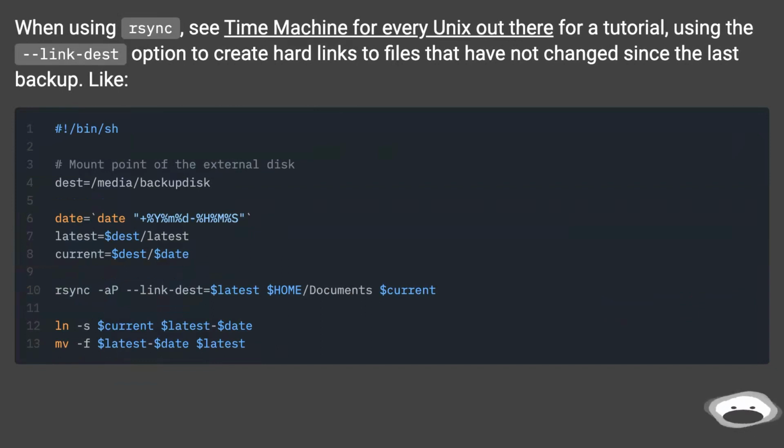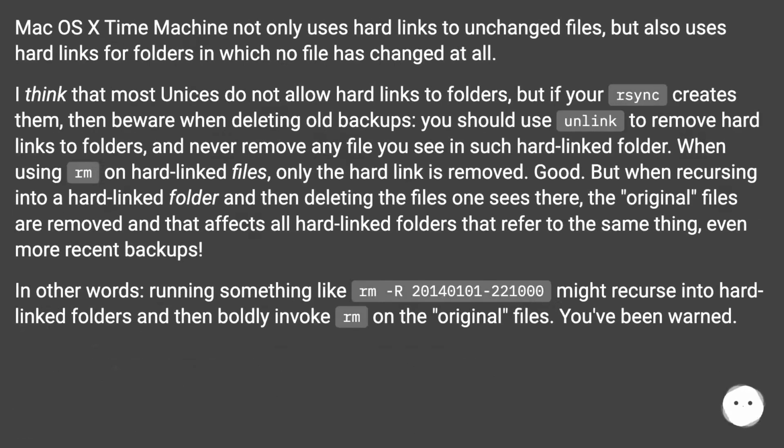When using rsync, see "Time Machine for every Unix out there" for a tutorial, using the link-dest option to create hard links to files that have not changed since the last backup. Like Mac OS X Time Machine, it not only uses hard links to unchanged files, but also uses hard links for folders in which no file has changed at all.